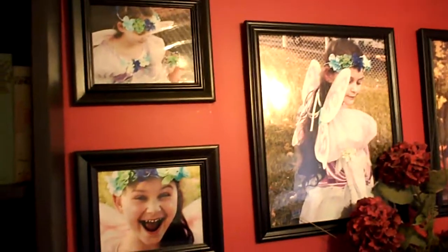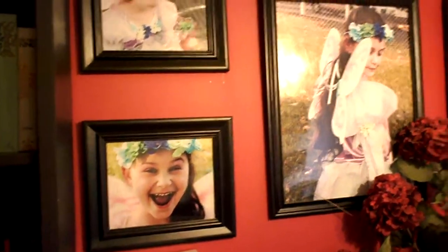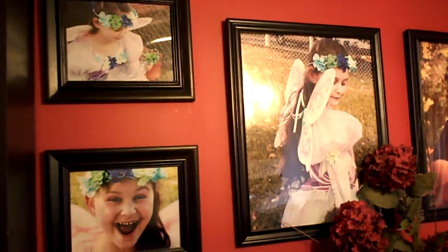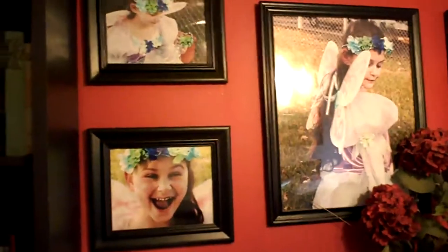And then I want to show you the pictures. I've had a couple of people ask me to see the pictures that are on the wall over the bookcases. This is my girl child. These pictures are actually probably 3 or 4 years old, because she doesn't look like a little kid anymore. She looks like a little kid in these pictures. That's probably my favorite picture I've ever taken. Is probably that one right there. But that was on Halloween.